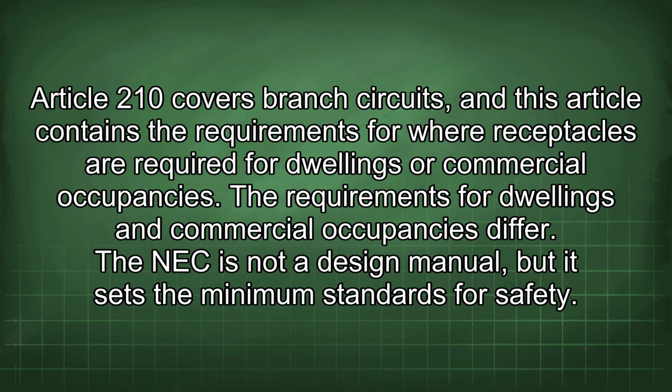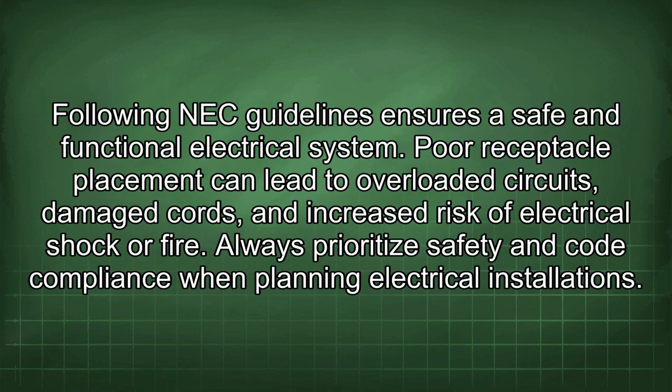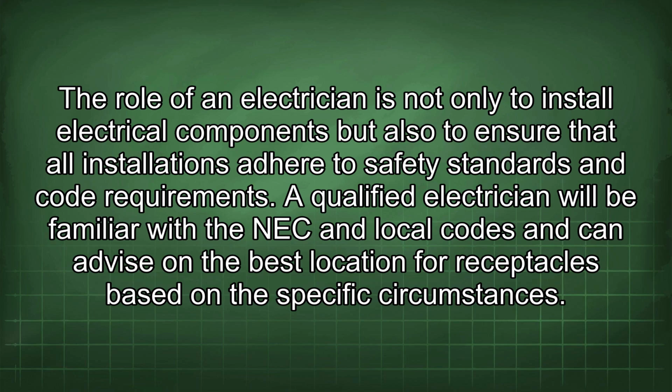The NEC is not a design manual, but it sets the minimum standards for safety. Following NEC guidelines ensures a safe and functional electrical system. Poor receptacle placement can lead to overloaded circuits, damaged cords, and increased risk of electrical shock or fire. Always prioritize safety and code compliance when planning electrical installation. The role of an electrician is not only to install electrical components but also to ensure that all installations adhere to safety standards and code requirements. A qualified electrician will be familiar with the NEC and local codes and can advise on the best location for receptacles based on the specific circumstances.